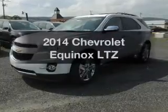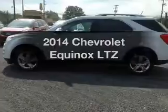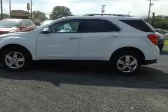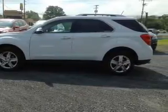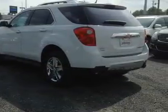Presenting the 2014 Chevrolet Equinox. If you're looking for an automobile with great attributes, look no further. The powertrain includes all-wheel drive with a solid six-cylinder engine that responds smoothly to its six-speed automatic transmission.